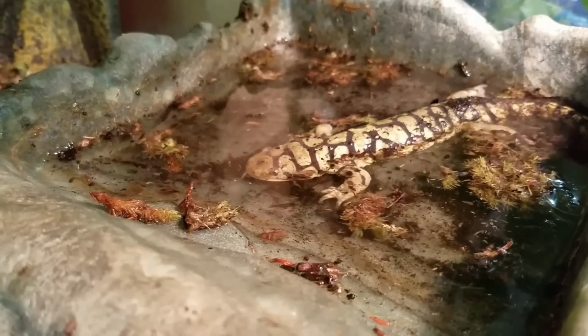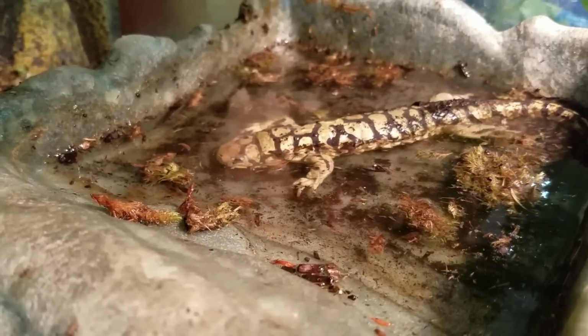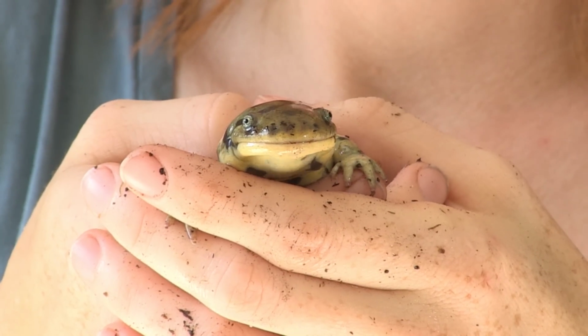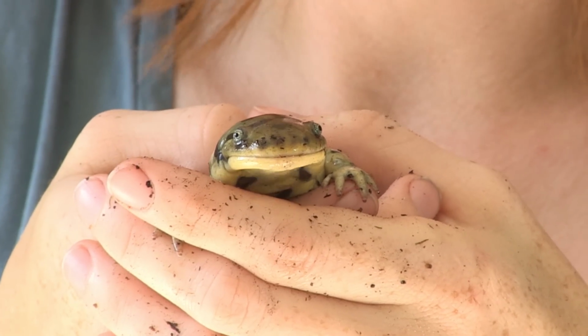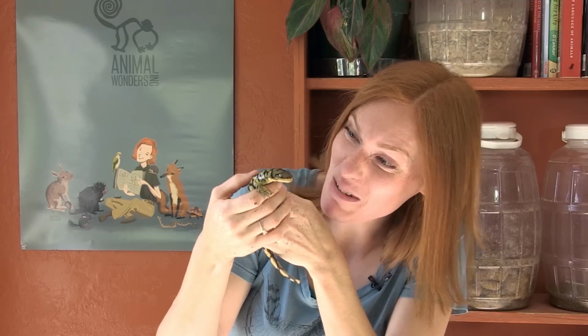Slick's favorite thing to do is to burrow under his water dish. He'll sometimes take a soak in the water, but mostly he likes the damp soil. He is super cute. Seriously, look at that face. His cute little mouth and those googly eyes. How can that not make you smile? His face makes me want to give him treats.